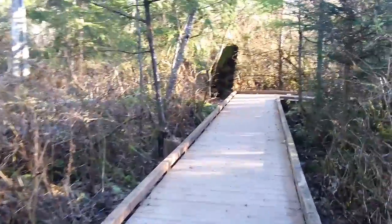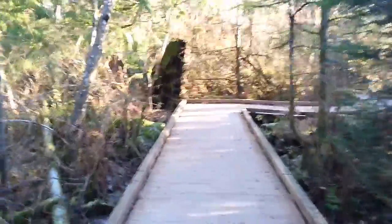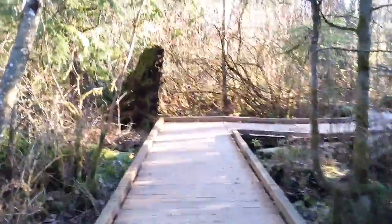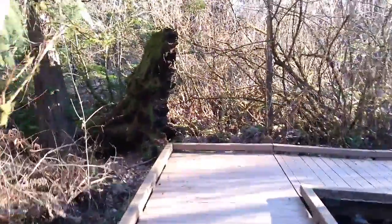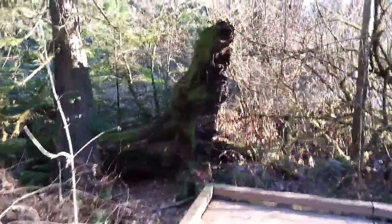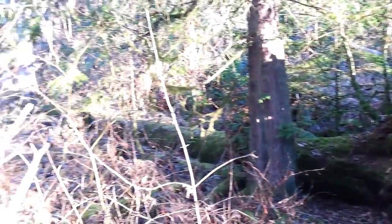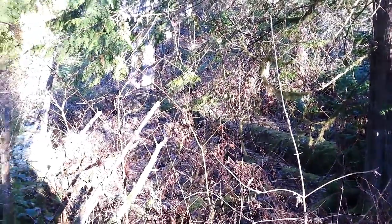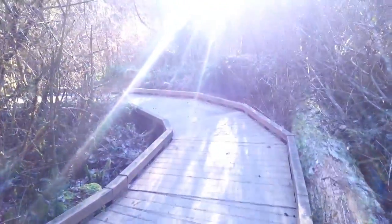Beautiful clear day today, but it's real cold. Lower 30s probably. Yesterday was colder. Here's an old fallen tree. It's been like this for years. I can remember there was a bad storm one year that fell several trees, a bunch of trees actually in here.